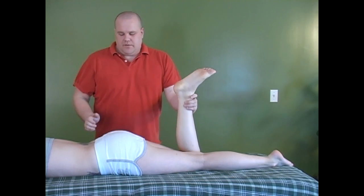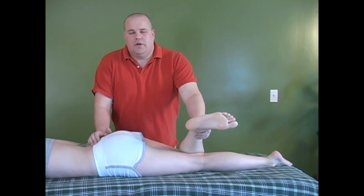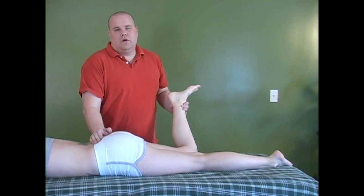Okay, next option, we're going to push into the sacrum region and push in and bring it this way. Or push it in and bring it this way then too. So this is getting the gluteus and the piriformis region when you're stretching it out, like this, back and forth. So you do an internal and external rotation.